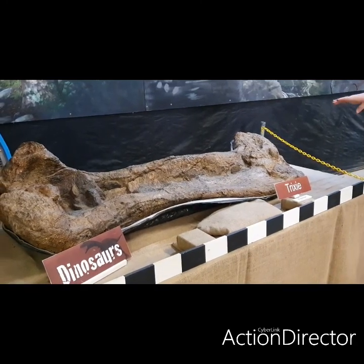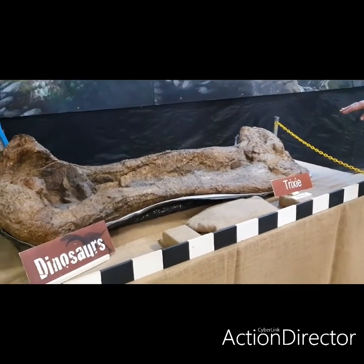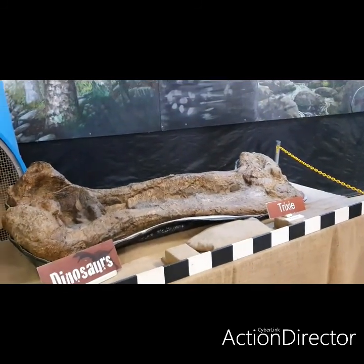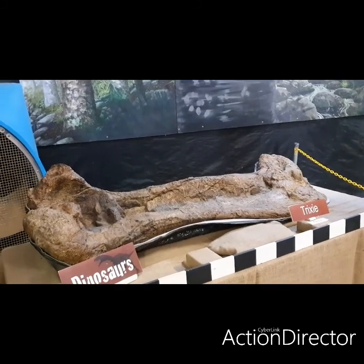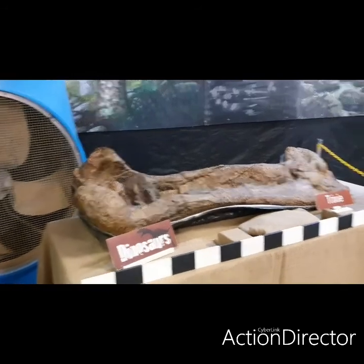Now we can use more complete specimens from other sauropods around the world to figure out how big she would have been. And at the hip, she would have stood taller than that black tarp behind her there. So quite an enormous animal. But as sauropods go, that's still pretty small.